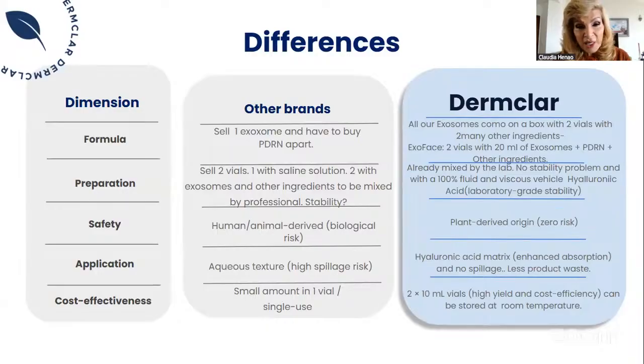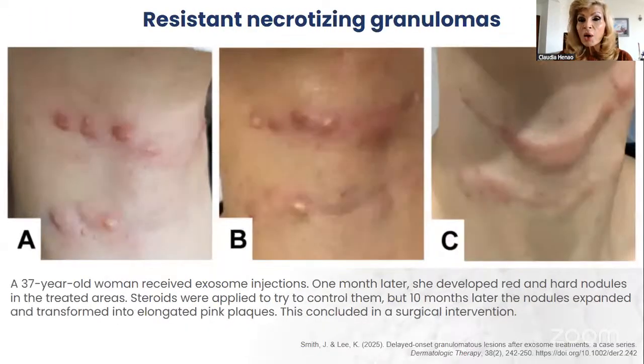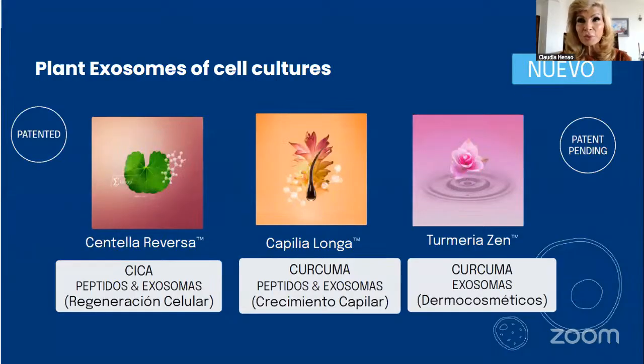On cost effectiveness, again, we found that they have a small amount in one vial, or single-use exosomes. Our exosomes are not single-use. You don't have to throw away what remains in the vial after you do your protocol. Our box comes with 2 vials with 10 ml, high yield and cost efficiency, and can be stored at room temperature. So tell me, when I say we are the best in the world, ain't I saying the truth?